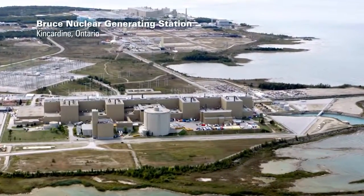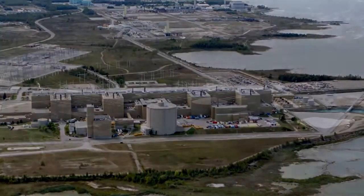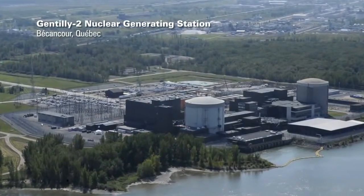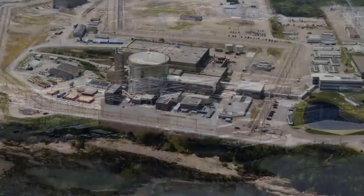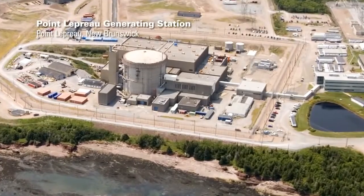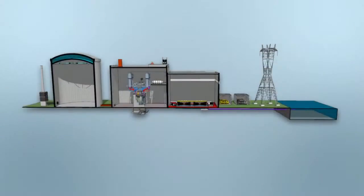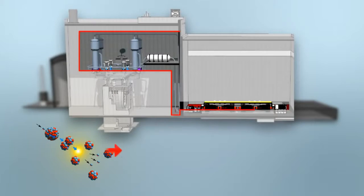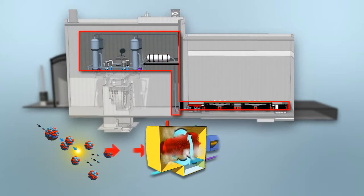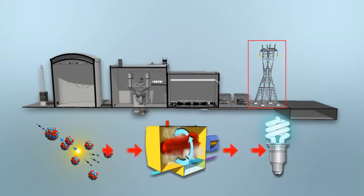But first, to get a better idea of how these safety systems fit in, let's look at how a nuclear power plant works. All nuclear power plants in Canada use the CANDU design, a safe, reliable reactor technology. CANDU reactors produce electricity by splitting atoms of natural uranium to create heat. The heat is then used to make steam to power the turbines and generators, which produce electricity.